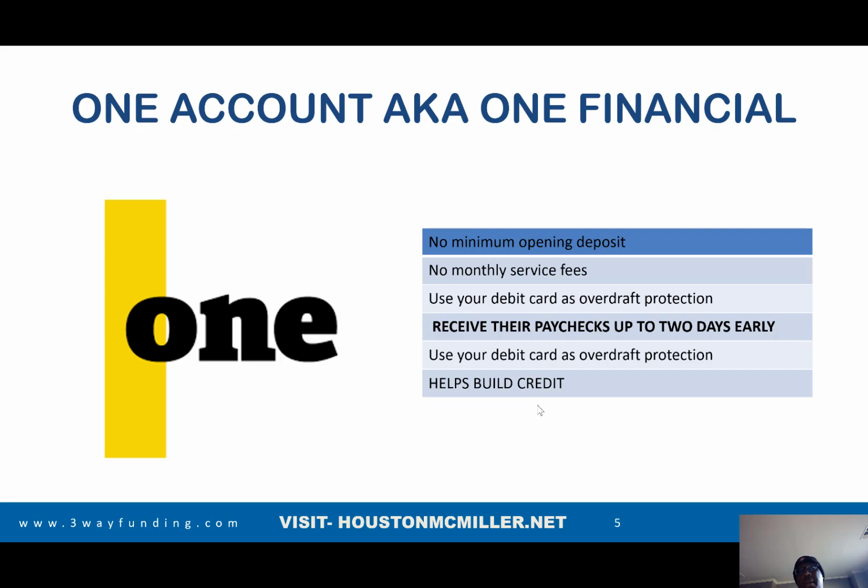Now, here's one a lot of people are not even familiar with. It's One Account, aka One Financial, okay? And I would compare them to the Extra card. So I would use both of these. And there's no minimum to open up the account, no monthly fees. Use the debit card also as your overdraft protection. You can receive your paycheck up to 2 days early with this account. Sorry, I put that in twice, but it also helps you build your credit.